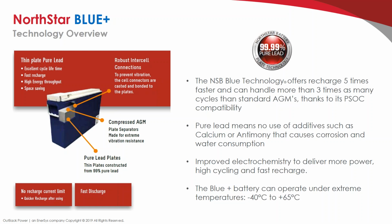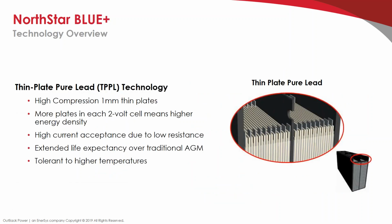Pure lead means no additives such as calcium or antimony, and what those additives can do is add to corrosion. So that's what leads to a longer life cycle or lifespan, if you will, of the battery as well. And in the bottom, you can see that it can operate from -40 degrees Celsius all the way up to 65 degrees Celsius. So they're pretty good, robust batteries as well.